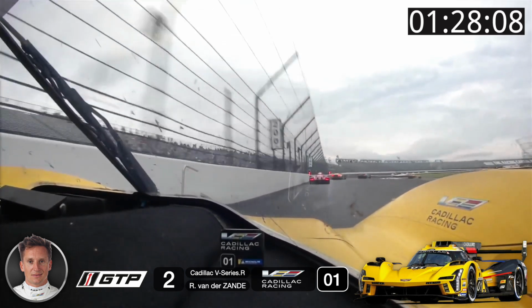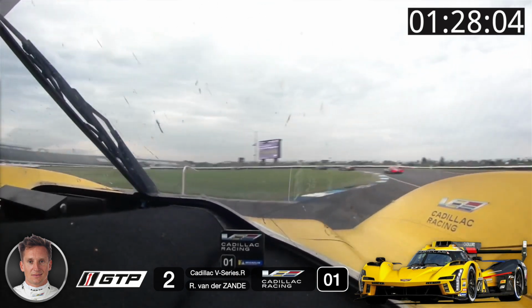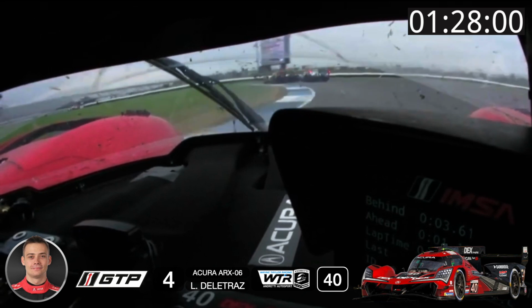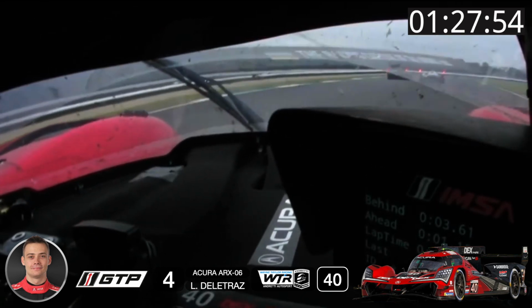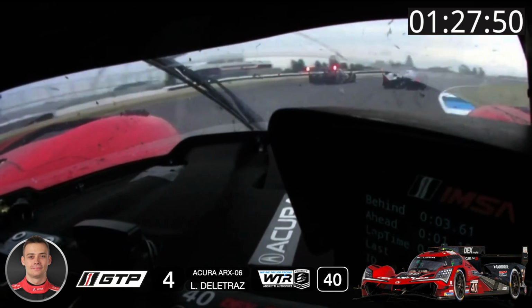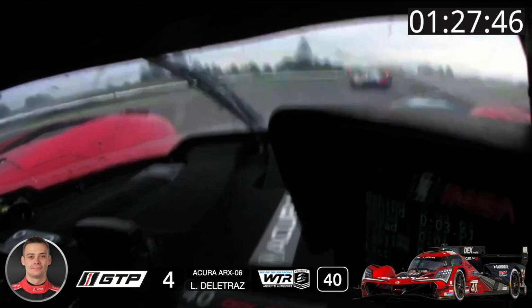He brakes late, trying to catch up to Tandy. We see a little wiggle, but he's deep into turn 1, runs wide. The number 25 BMW looks to capitalize on this mistake as he goes around the outside through the left-hander, but makes contact with the Cadillac's right rear. The number 25 BMW pokes his nose up the inside through the long right-hander, but Yeltley gets a little wiggle on the exit as he struggles to put the power down.